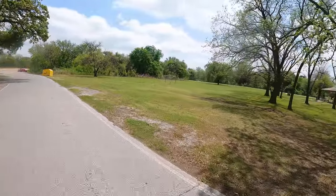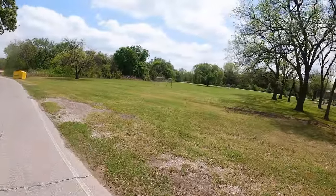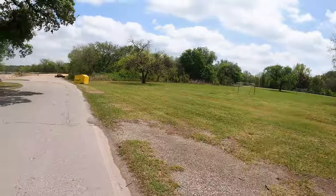Oh, you want to kick a soccer ball? There's actually a place to play soccer.